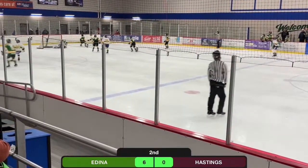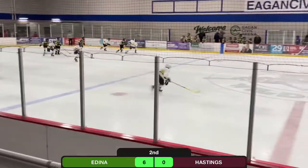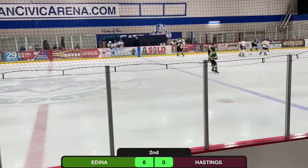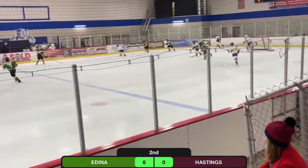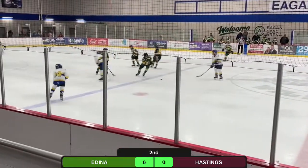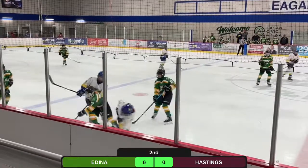There's Hastings. Their shot goes wide. Freeman able to get it to Kiefer. Kiefer gets it by his guy. Now Kiefer's in a foot race on that far side. Kiefer's got Johnson in front, also crashed into the net. Sends it down low. Eventually Hastings comes up with it. They get it out of their zone, across the red line. Stopped there by Johnson. Good play by him.